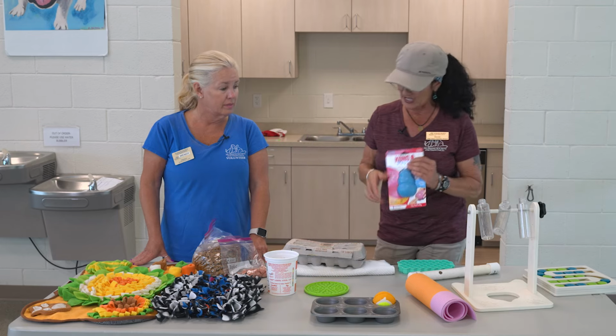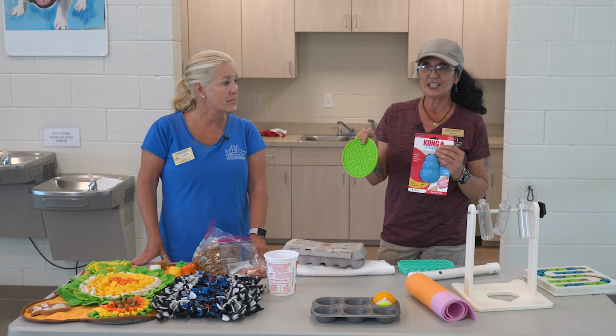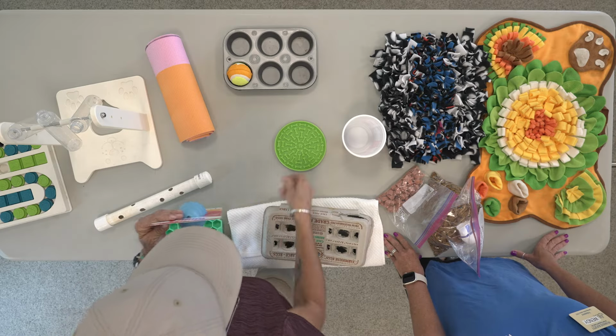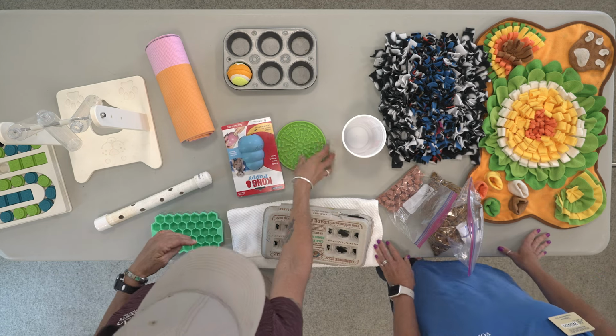So we do use these at our shelter. These are pretty common. They'll use these in the back. The vet techs will use these when they want to give them their vaccines and things, to give them something to do. So those are kind of nice to have. They can go in the dishwasher too, right? Yep, you can wash them in the dishwasher.